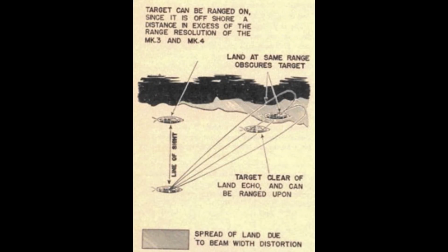Yeah, well, you could say that again. I particularly like some of the illustrations in the U.S. manuals.